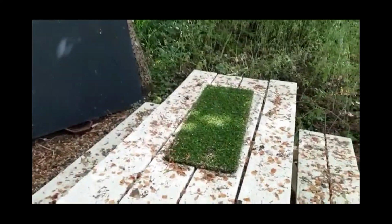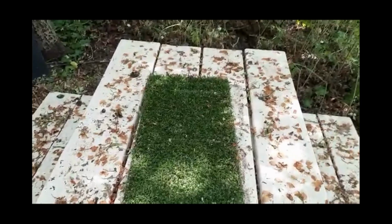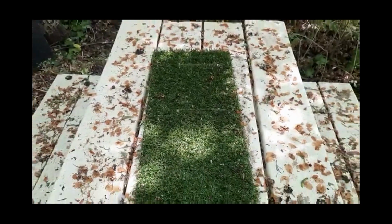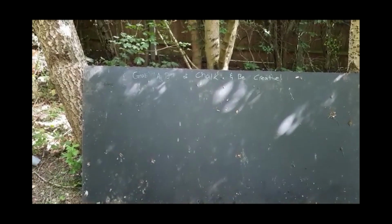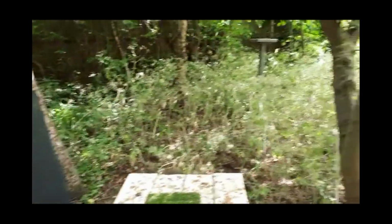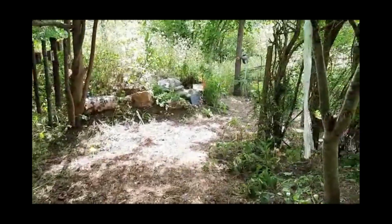As you can see, our table is covered in leaves at the moment, but on the top here we've got some fake grass, which actually is very nice if you want to feel it and touch it, and for some people that is a really nice sensory experience. We've also got a big blackboard there for anyone wanting to draw things or be creative and express themselves while they're having their lunch. On these two trees here, you'll see we've got some streamers hanging down.